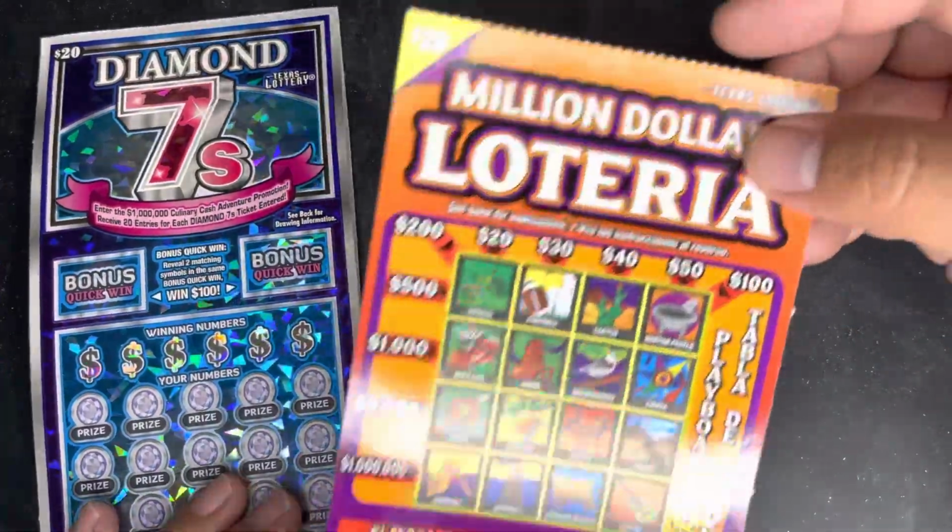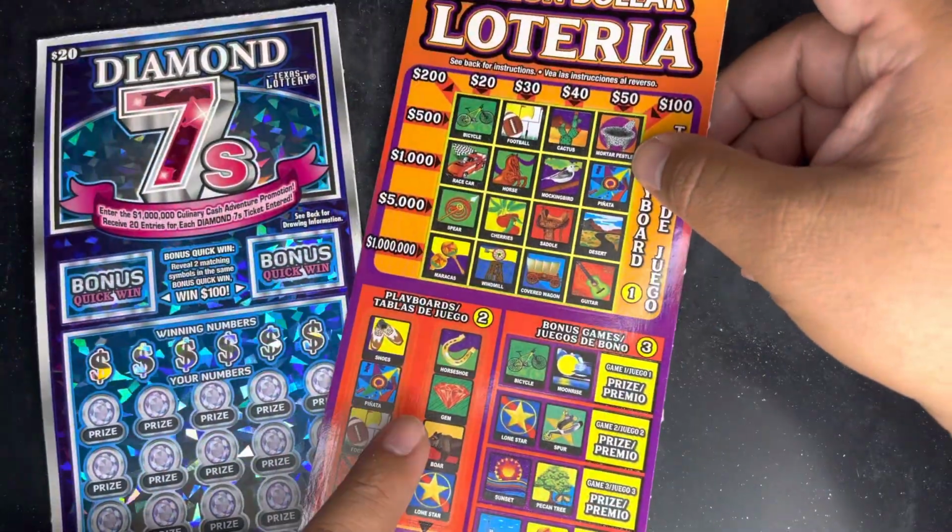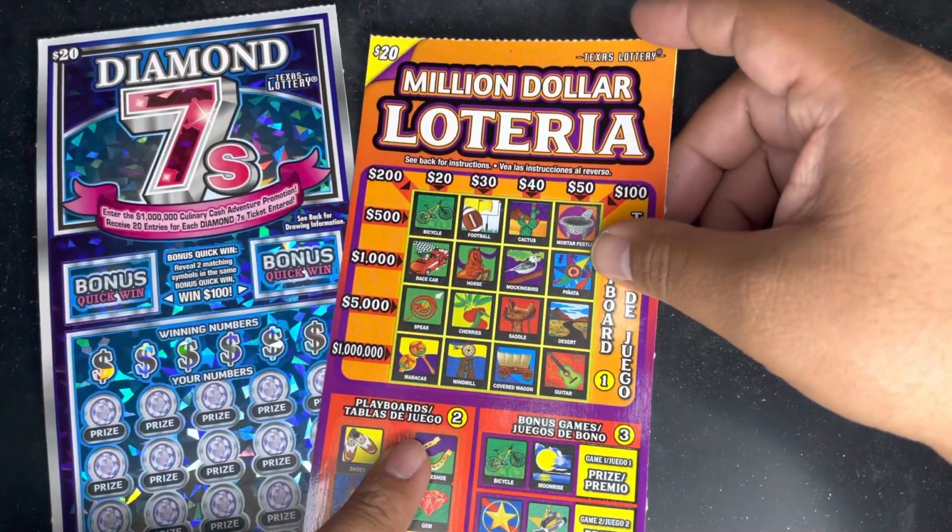I picked up one of the new $1 million Loteria $20 tickets. We've got ticket number 11 on this one. Had a really good win on this guy, an outlier win on this one yesterday.